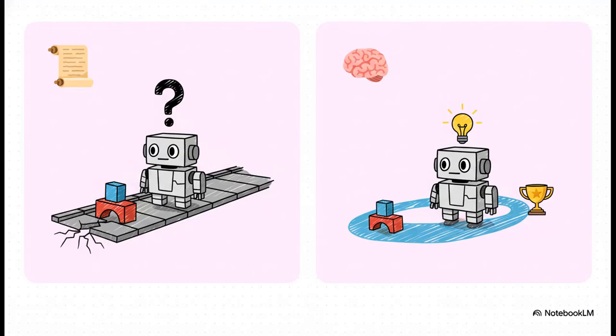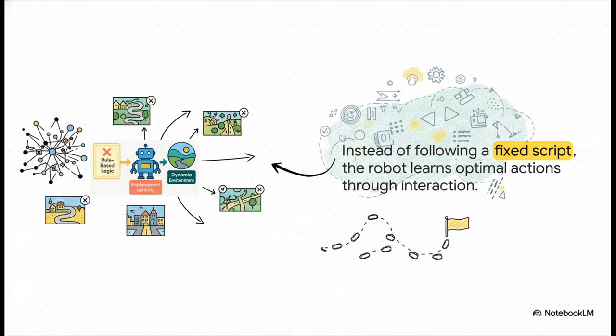Back in the day, you'd have to program a robot with this giant, clunky list of if-then rules. You know, if an object is 3 feet away, then stop. But you can't possibly write a rule for every single thing that could happen in the world. It's impossible. So modern robots use something way more flexible: reinforcement learning. And honestly, this is a total game changer.